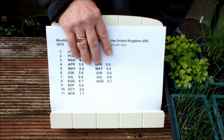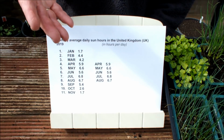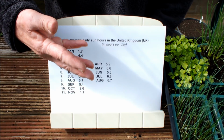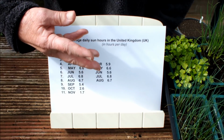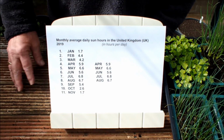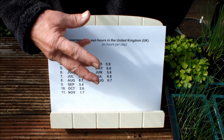Hey, how about that? What do they know? Come on. You can grow all those vegetables in your garden, in buckets, with not a lot of sunshine. Probably more sunshine would be better, but you can certainly do it. So don't let the fact that there is some shade in your garden put you off.